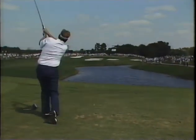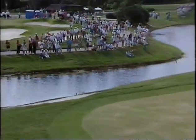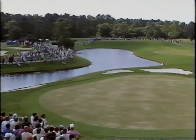Here we have the 1986 Walt Disney World Oldsmobile Golf Classic champion Raymond Floyd trying to figure out these capricious winds, and no, he didn't quite do it, did he? Plunged it down there in that bunker.